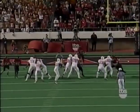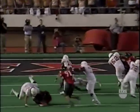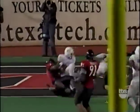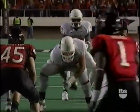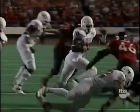Watch the block by Cedric Benson, number 32 to your left. Leading him in the hole, gets the block on the linebacker right there. But that was Mike Smith, 46, and then downfield, Limas Sweed, number 4, enough of a block on Khalid Naziruddin to help him get in. Right there. See that? Nice block by Benson. He's not just a ball carrier, ladies and gentlemen. He's a team player. And he gets his quarterback into the end zone.